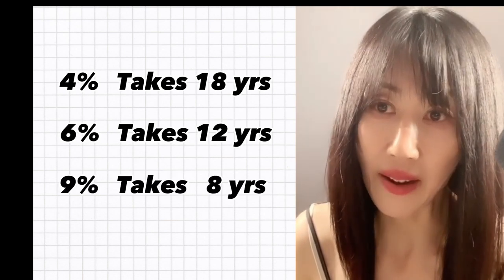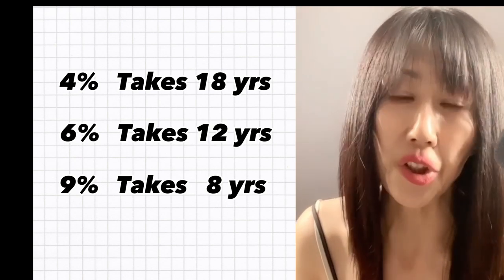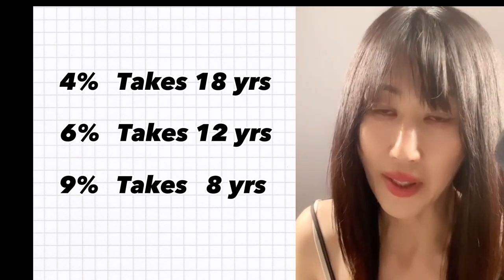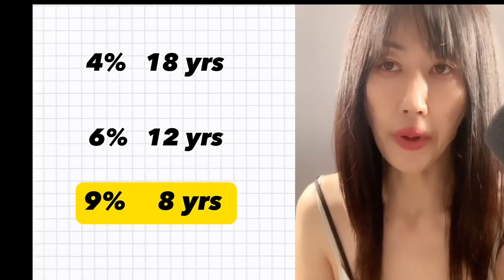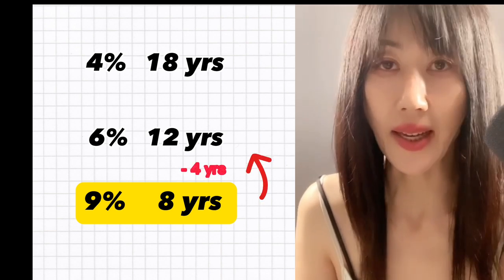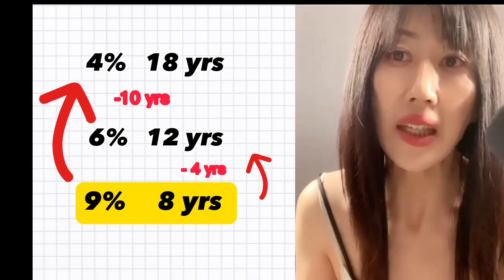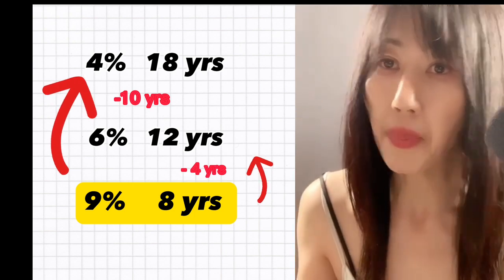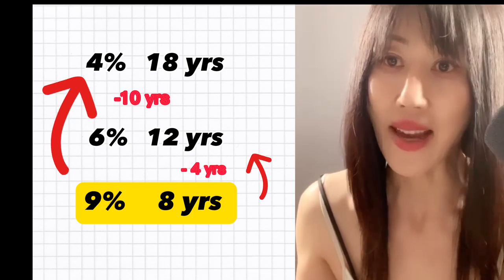Now you actually have a visualization of how much better this 9% rate of return really is compared to the 6 and the 4. And as you can see, 4 years quicker than 6% and 10 years quicker than the 4%. So this really gives you a better perspective on which investment you should go for instead of just taking a guess. Now, I'm going to demonstrate how much of an impact just 1% rate of return would make.